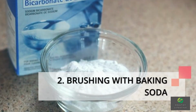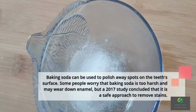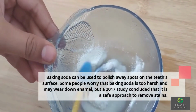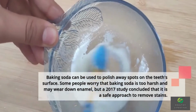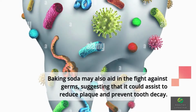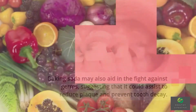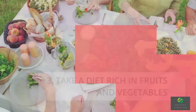2. Brushing with baking soda. Baking soda can be used to polish away spots on the teeth surface. Some people worry that baking soda is too harsh and may wear down enamel, but a 2017 study concluded that it is a safe approach to remove stains. Baking soda may also aid in the fight against germs, suggesting that it could assist to reduce plaque and prevent tooth decay.